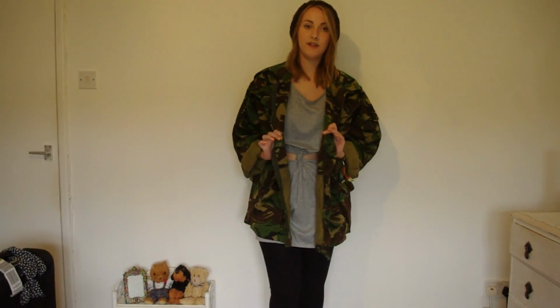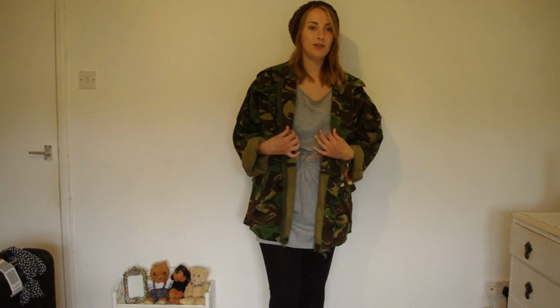This is the next look I have for you, and this is definitely a daytime look, and this is something I'd probably wear if it was raining. So what I've done is I've got my army jacket on. I wore it at Reading Festival pretty much every day and I didn't get cold and I stayed dry the whole time. So army jackets, as they're designed for army men to keep dry and warm, they're really good for keeping dry and warm.